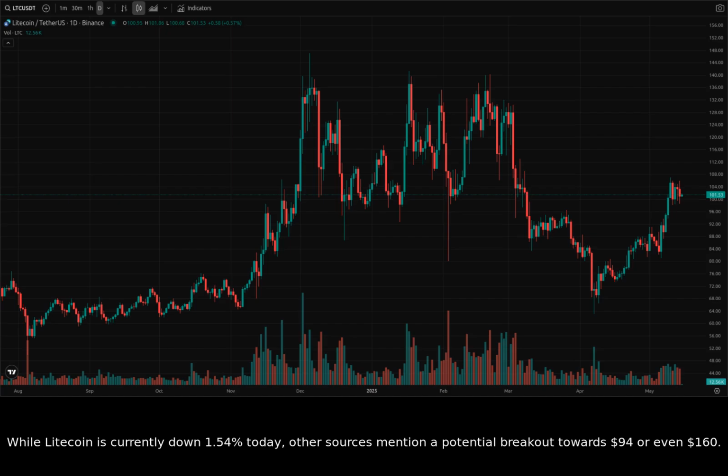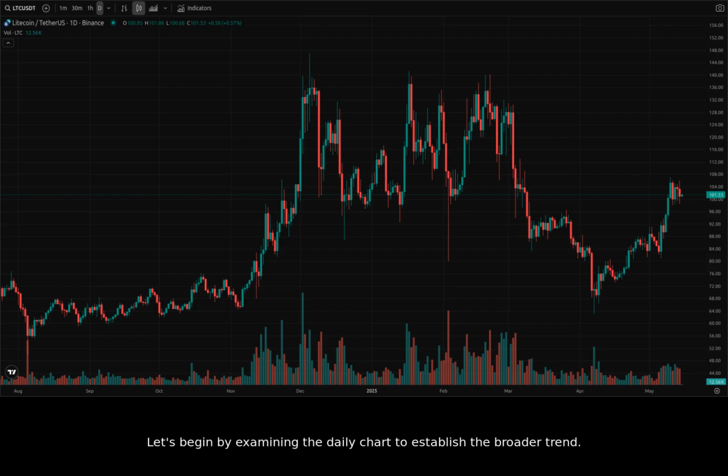While Litecoin is currently down 1.54% today, other sources mention a potential breakout towards $94 or even $160. The technical analysis will help us to understand if the charts and candles support these predictions. Let's begin by examining the daily chart to establish the broader trend.